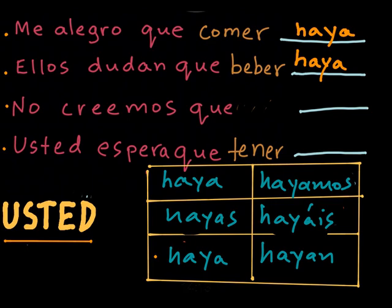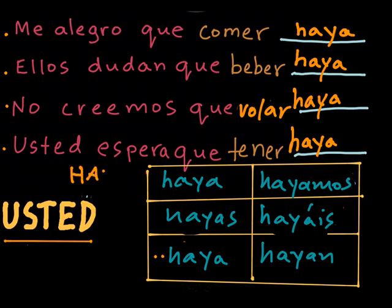So you have here hayas or haya volado. Then you have usted espera que haya tenido éxito. So all of them for usted will use the same auxiliary verb, haber, and the table needs to be memorized, and then after that you use the past participle of the verb. Okay?